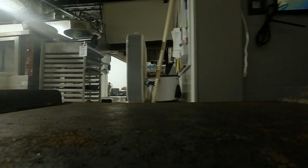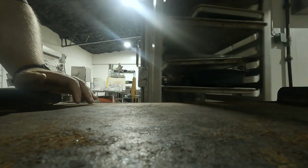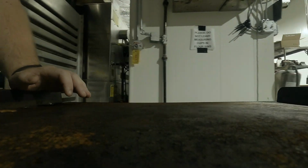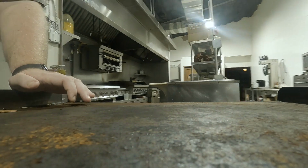Speaking of caloric intake, tomorrow is the 4th of July, and I need to get a grill cleaned up because I planned on cooking on an actual grill. But I remembered we have a couple of these outdoor flat tops sitting around at the restaurant, and so I just needed to pull one in and get it cleaned up. So that's what I did.